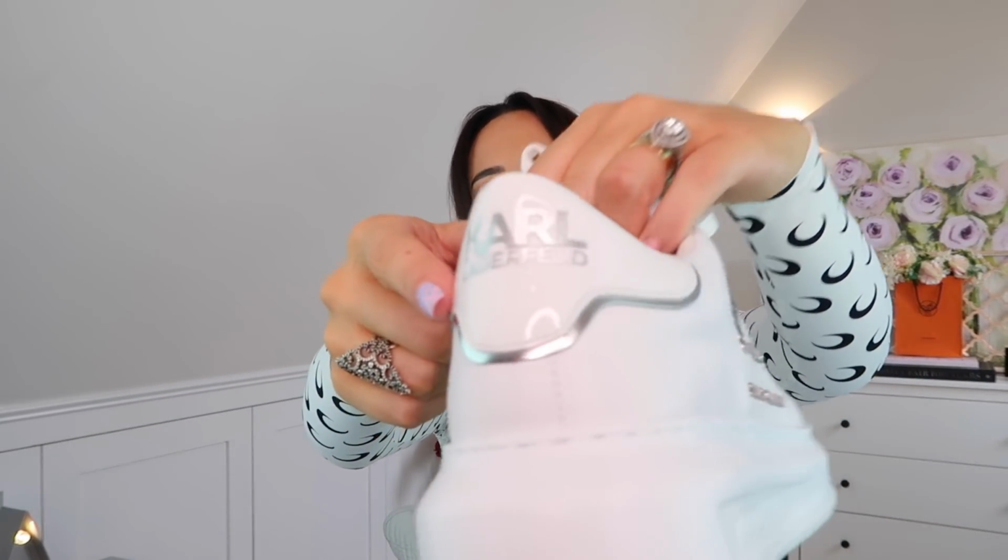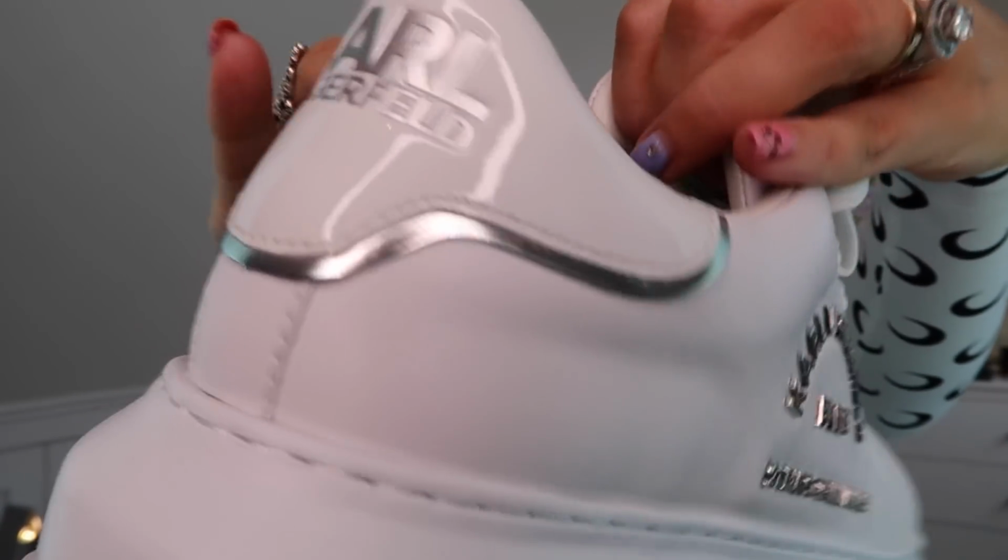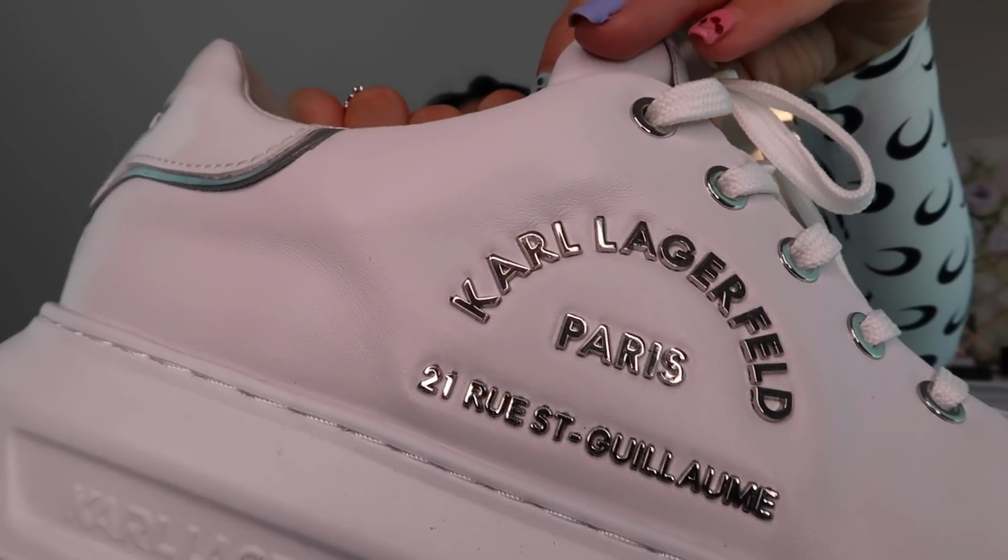These were 170. In the UK, I think they're about 150, but they were more because by the time the bank had charged me, that's what it ended up being. But I wore them loads when I was there. On the back, if I show you, this is patent leather on the back here, and then it's got the logo on the side.